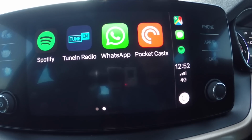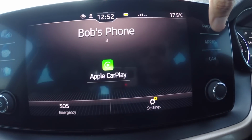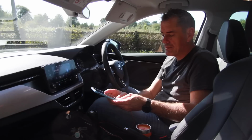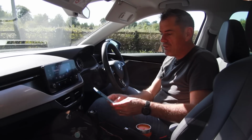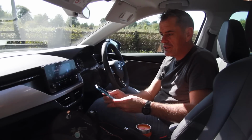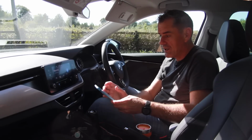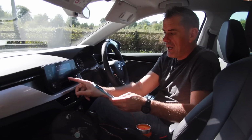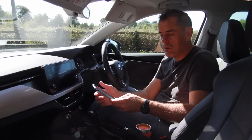So I have my phone here and I'm going to plug it in and you'll see what I'm talking about. When I plug it in here, I should get a message saying Apple CarPlay has become available immediately. But I do find it doesn't bother. Sometimes it doesn't register at all that I've connected a phone, even though it's charging right now, right? I have to go into the app and then it shows me Bob's phone right here, but it doesn't show me Apple CarPlay. Connection with Bob's phone failed.